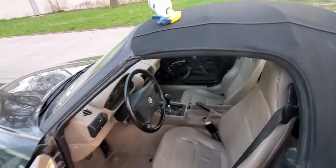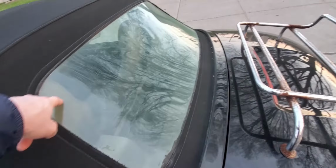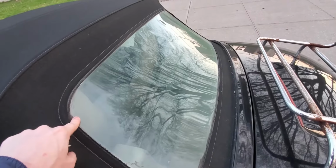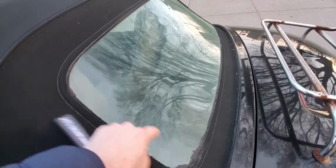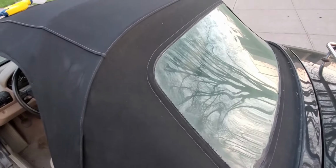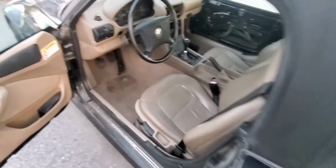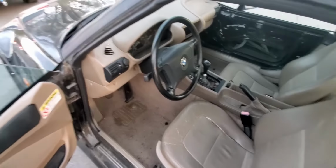Since I got it, I didn't do much. I only replaced the roof because the previous roof's plastic was so brittle that as soon as you bend it, it cracks. So I got this original roof from a BMW Z3 that has a zipper inside, and it only cost me $170. It also has a little bit of sealing over here that I need to cut and make it look beautiful. But it works. It doesn't leak. The inside is a mess.